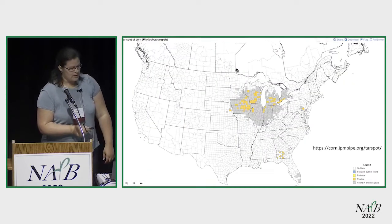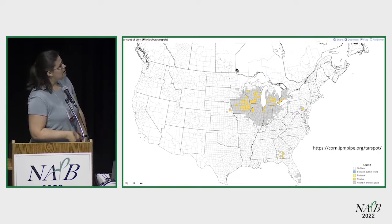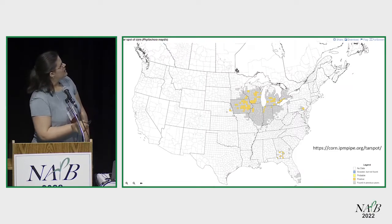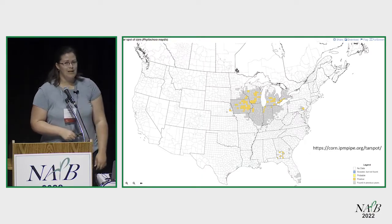I'll point you to this resource. This website, you can go to track tar spot in any given year. So the gray is where it has been reported previously. The orangish color here is where it is currently positive for this season. And then yellow is probable, et cetera. So as you can see, it has been located throughout the upper Midwest there.